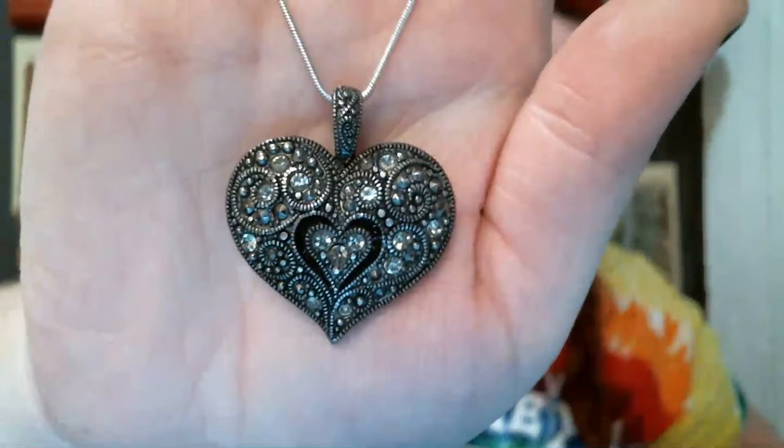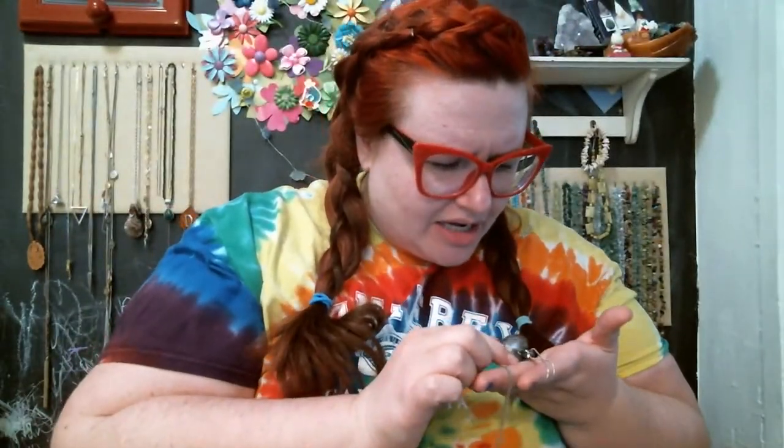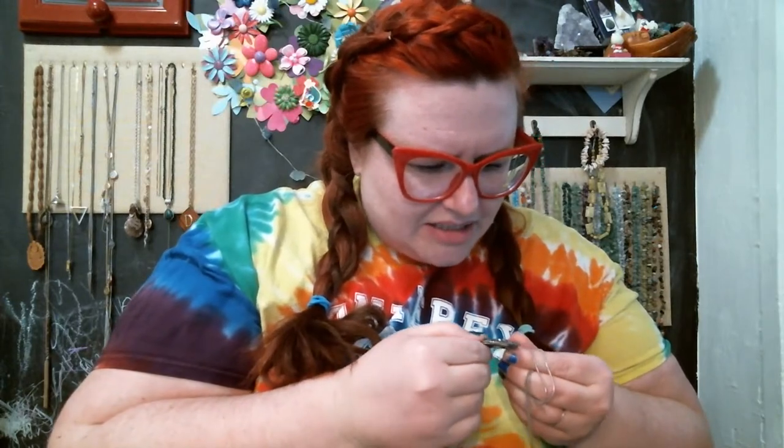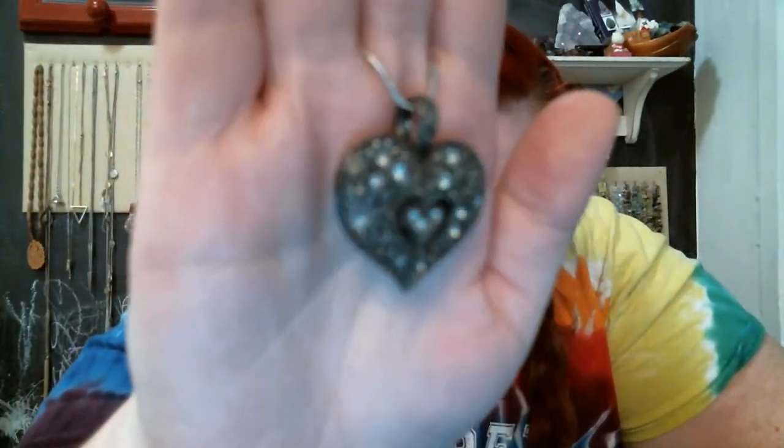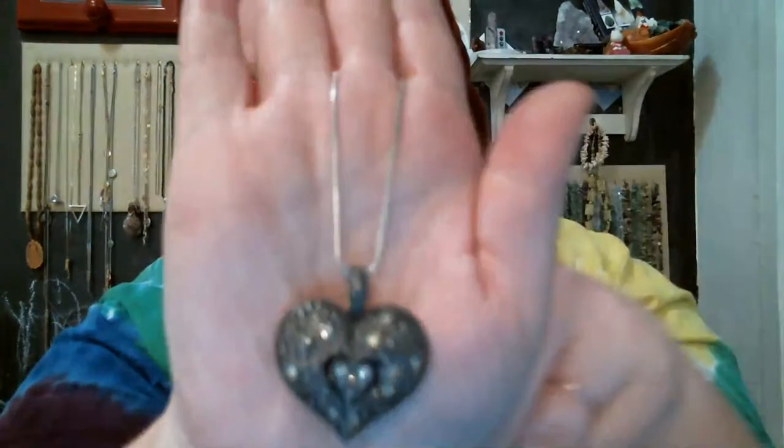We're gonna do this one as a buy it now for $10. The magic word will be heart. This is a really pretty one. Doesn't appear to have any kind of markings. It does have, like, you know, it bears some weight. Let me put my hand in front of my face so you guys can see. I don't think it's pewter, to be honest with you. But I could be wrong.